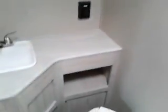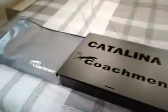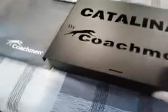This is our shower area. This is new. It's your warranty book holder. Very cool. You can put that anywhere you want. It's even got a little padlock area for you.